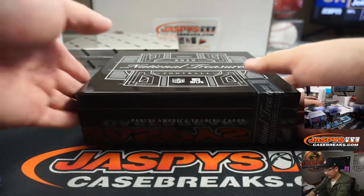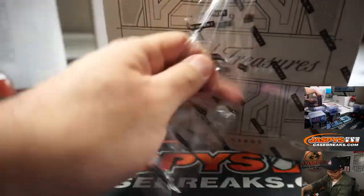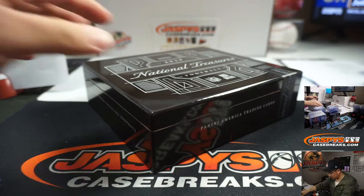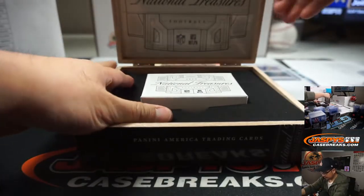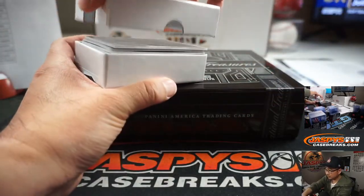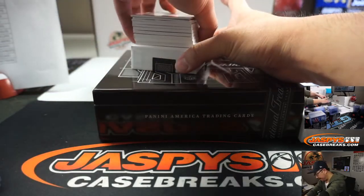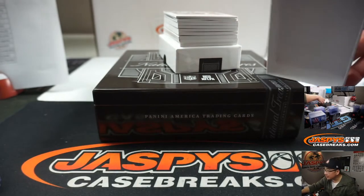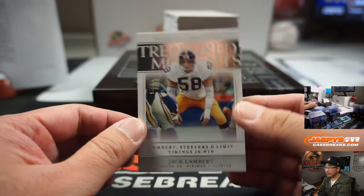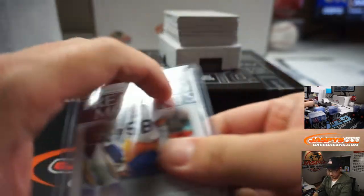Last box coming up. Like there's a plate base card down there. Was there a redemption? I think there's a redemption down there. All right, so all sorts of things happening in this final box. Pick your team 23. Good luck, everybody. We've got Jack Lambert, 50 out of 75. Matthew with the Steelers.